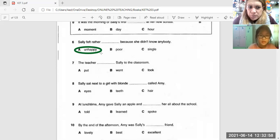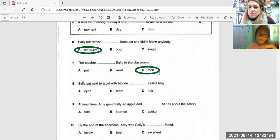Number 7, the teacher blank Sally to the classroom. The answer is letter B. The teacher took Sally to the classroom. You need to read it, okay? If you don't read it, then you're not going to hear the correct answer. So let's read number 8. Can you read number 8 to me?